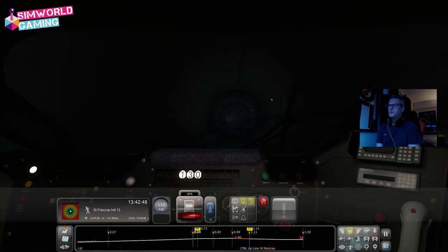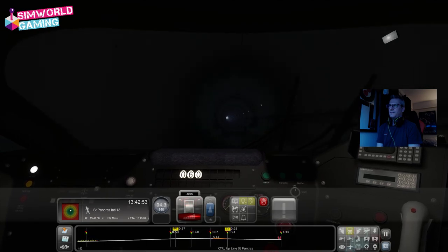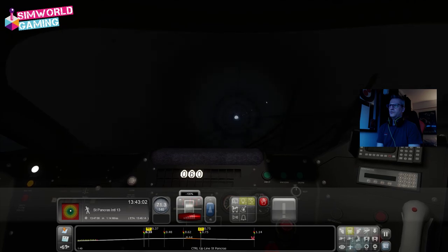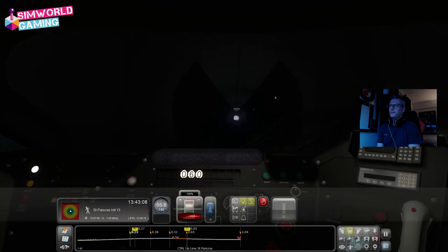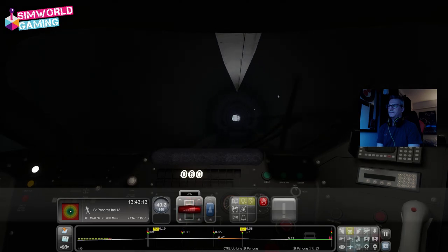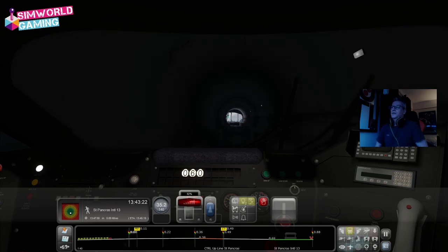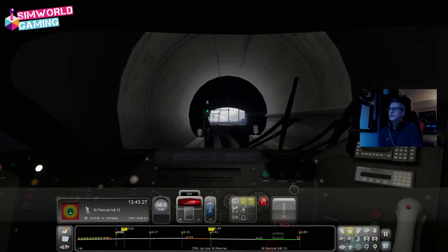Let's go watch our speed here. Bring a speed right down. It comes down to 40 and then down to 25. We've got control upline St Pancras. Just bring our speed right down as we come into the station. There we go. So we're currently about what, 35 miles an hour. Green signal, so we're coming out into St Pancras.